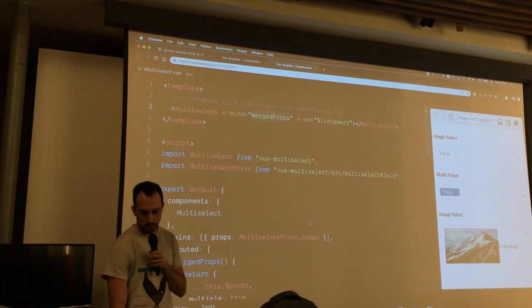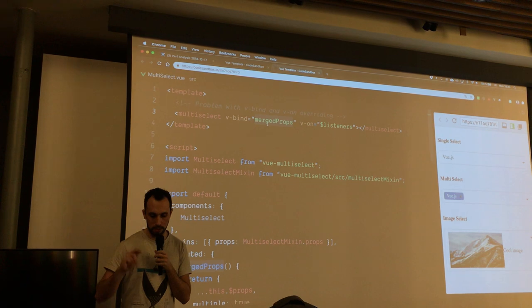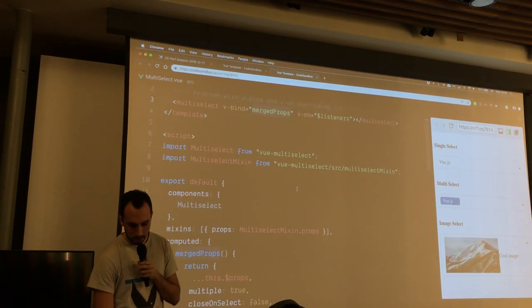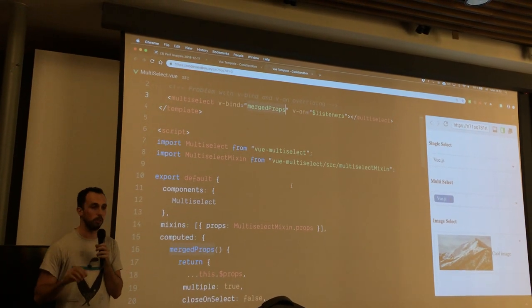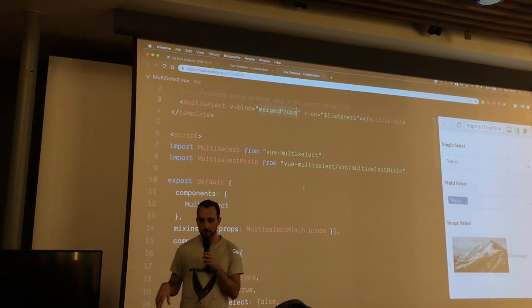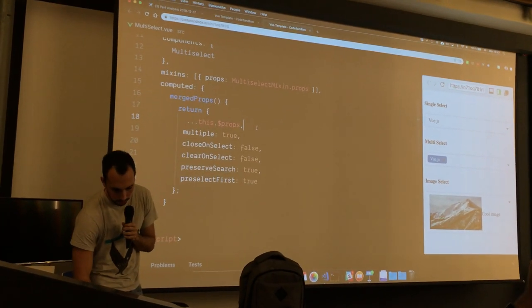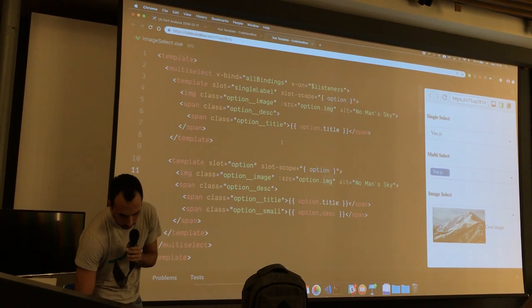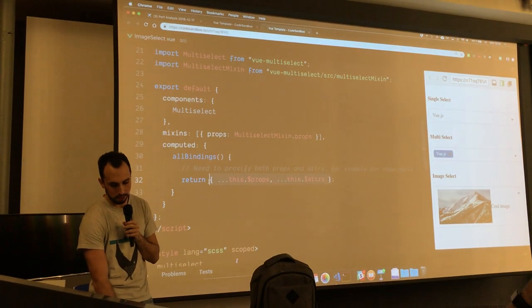And we are applying the same pattern of using a computed property for merging the properties. And there is also an interesting thing, which is there are some options that are not properties. So Vue aside from properties also has attributes. And if you want to take them both and merge them, this is the Vue multi-select one, the image select, here we go. If you want to merge them, you can use also this trick.